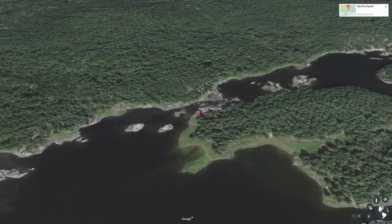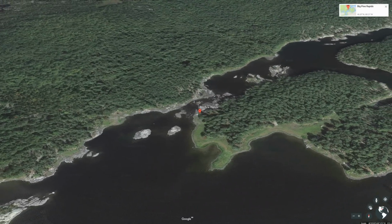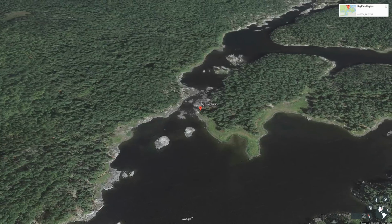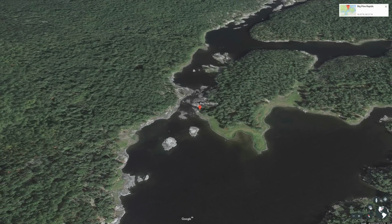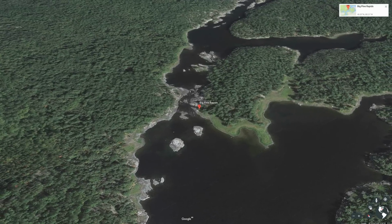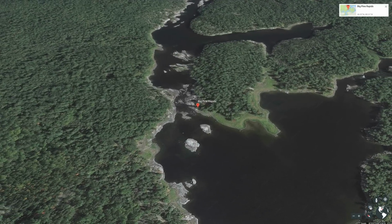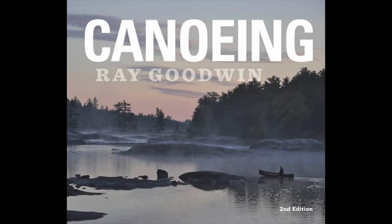Coming up next was Big Pine Rapids, and this is a more significant set of rapids and one that requires some care. Now, the observant among you will no doubt notice that this section is the one that featured on the front of Ray Goodwin's canoeing book, the 2nd edition, with yours truly paddling through the mist early morning after camping below that area with clients on a trip in 2012.